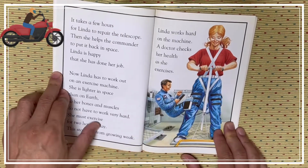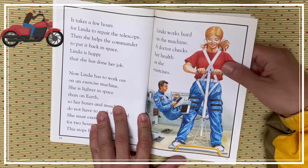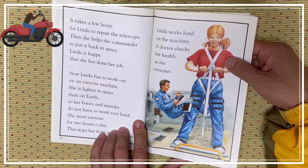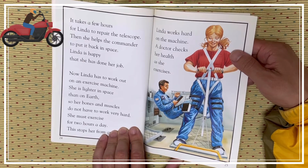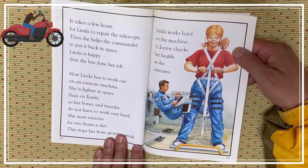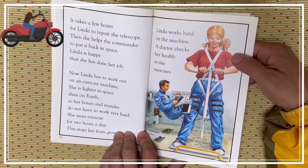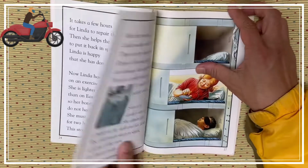It takes a few hours for Linda to repair the telescope. Then she helps the commander to put it back in space. Linda is happy that she has done her job. Now Linda has to work out on an exercise machine. She's lighter in space than on Earth, so her bones and muscles do not have to work very hard. She must exercise for 2 hours a day. This stops her from growing weak. Linda works hard. On the machine, a doctor checks her health as she exercises.